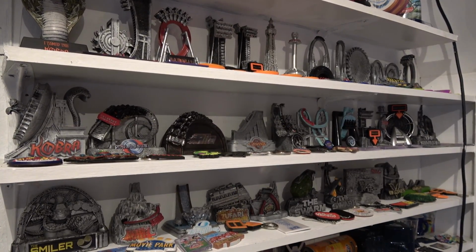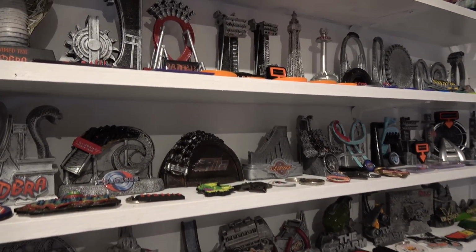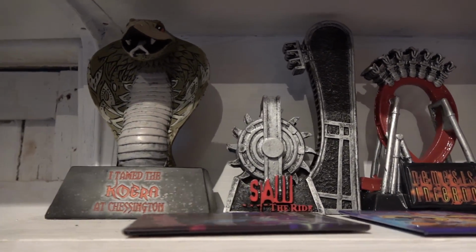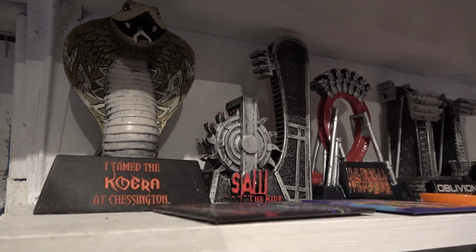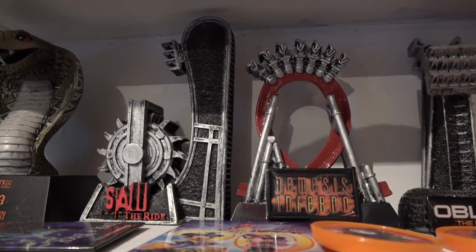Next up then, let's look at my theme park resins. As you can see, they take up 3 different shelves here at the World of Theme Parks. Lots of these, and they're all released by Merlin Entertainment. They've actually brought out a lot newer ones than these now, but these are all from the first collection, so to speak, that was released quite a few years ago now. So firstly, we've got Cobra there from Chessington World of Adventures. I'll just pan across all these and mention where they're from so you can see them.